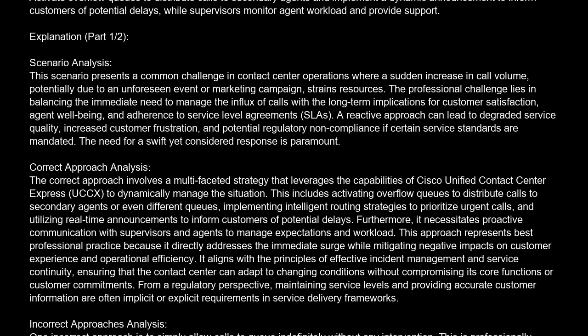The correct answer is C. Activate overflow queues to distribute calls to secondary agents and implement a dynamic announcement to inform customers of potential delays, while supervisors monitor agent workload and provide support.